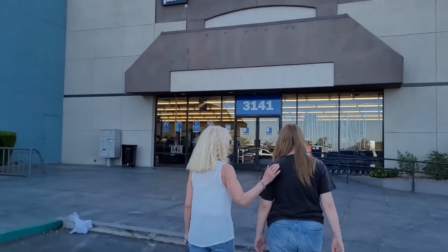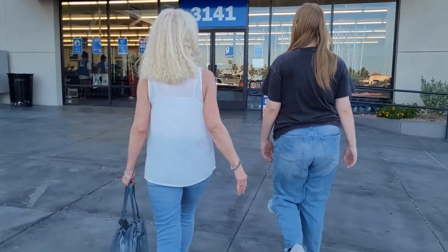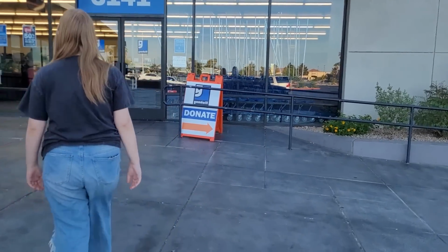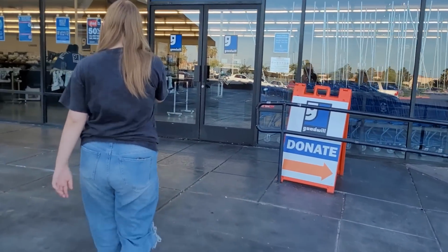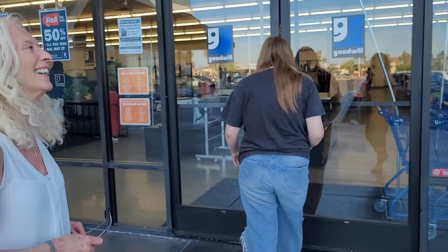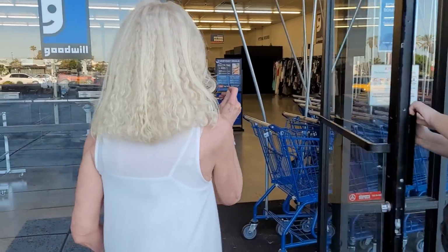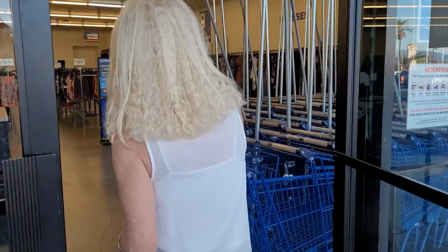Here we are at Goodwill. We have to remember to look at the colour of the week. Colour of the week is 50% off all tags of that colour. I'm looking through the window and it looks like it might be orange. Is it orange? It's orange. Let's go inside and see what they have.